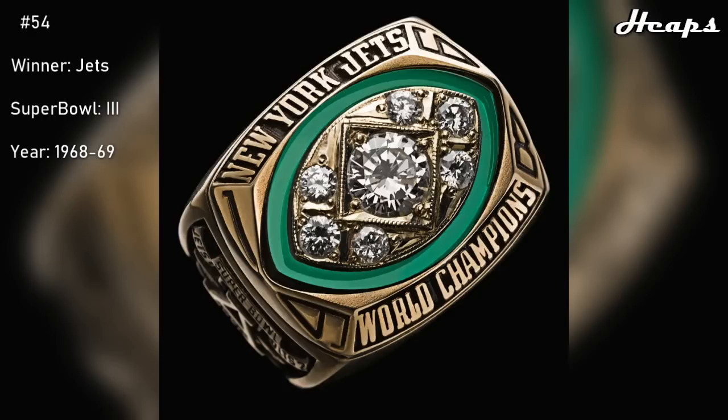One little nitpick is that there's 7 diamonds in the center, which kind of makes it seem like they have 7 rings, but at the same time, in such an early stage of ring design, I don't think they envisioned the center diamonds to signify Super Bowl count.